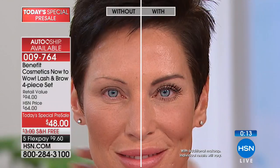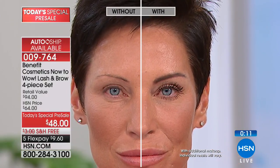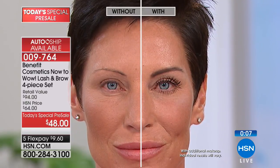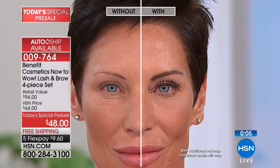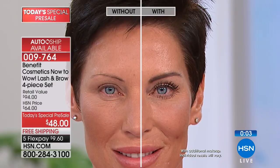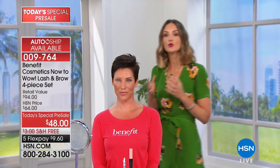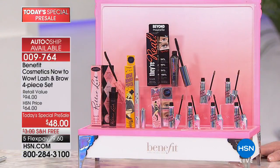Exactly. So this is what I mean when I say that, you know what, you owe it to yourself. If you wake up in the morning, the eye area is where we show the most fatigue. We show the most stress from life. And so with these two products, the Now to Wow Lash and Brow, you get two full-size mascaras and two brow products. You can just make yourself look younger.